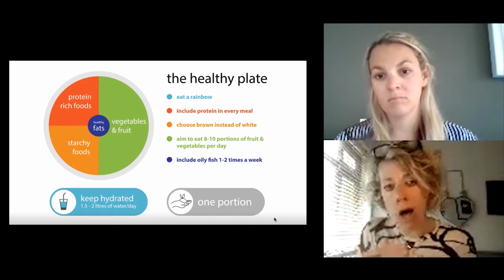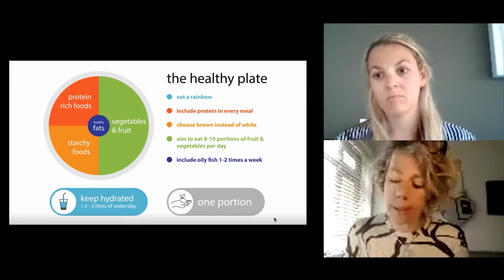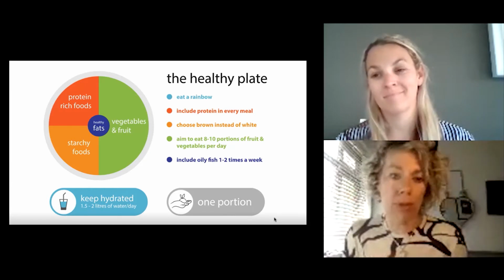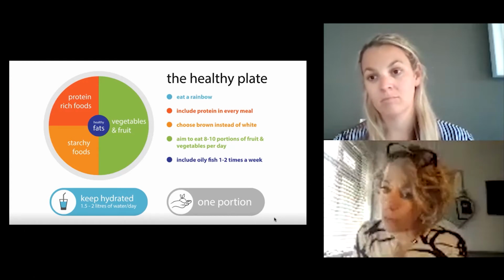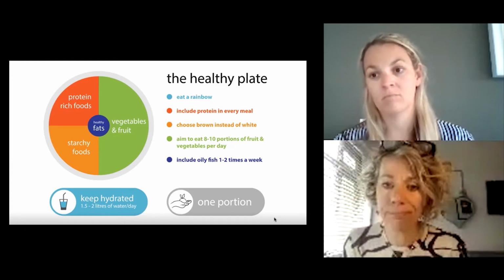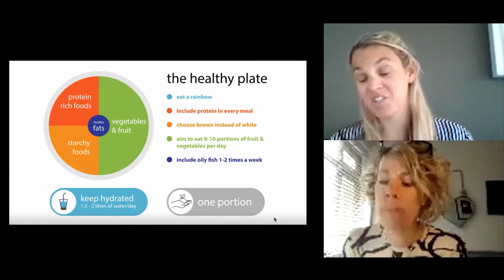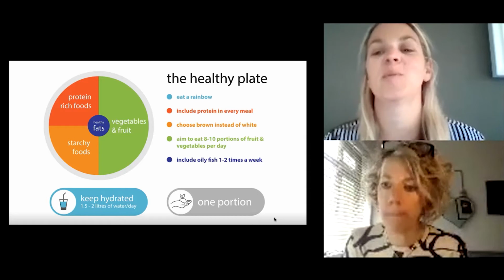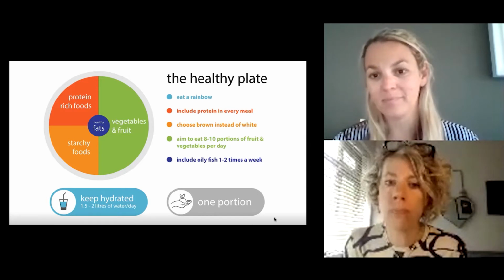So to get half of that plate vegetables, you might be looking at 1 carrot, 3 or 4 broccoli florets, and a tablespoon or 2 of peas. And that would give you your half a plate. And there you've got your three portions of veg already just in one meal. So working towards that 10 a day seems more achievable. Absolutely.